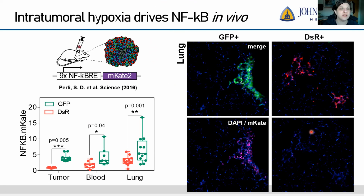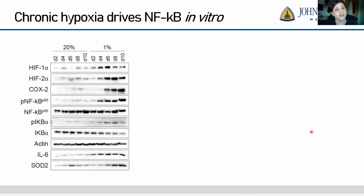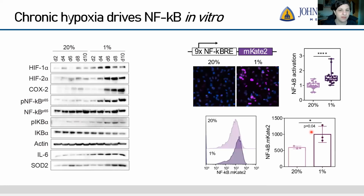So we have gone on to look at downstream targets that could prevent cells from this ROS insult, but I'm not going to do a deep dive into that here.